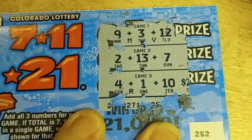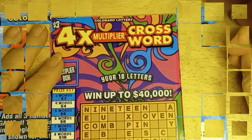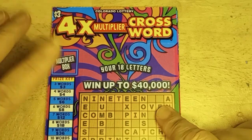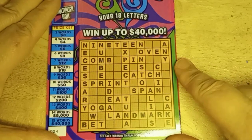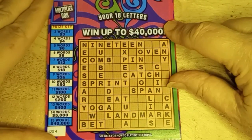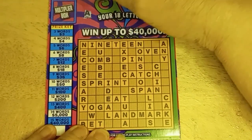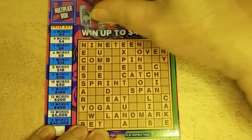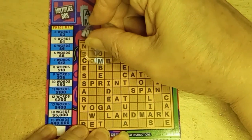Okay, on to the main event, the crosswords. 4x multiplier crossword, called that because you can multiply up to 4x. I've done it. It's rare, but I've done it. All right. I am going to start with, there we go, A and M.